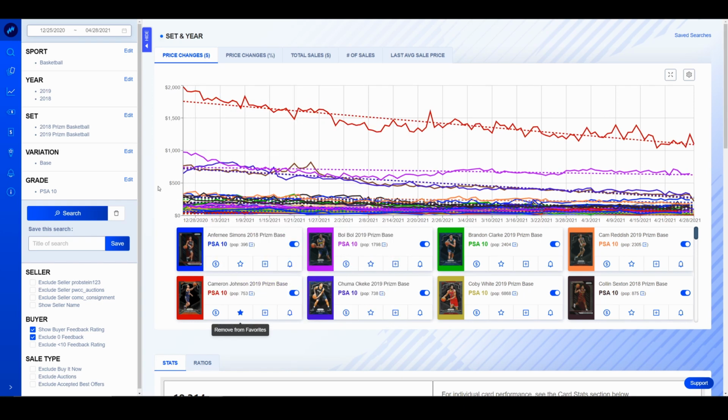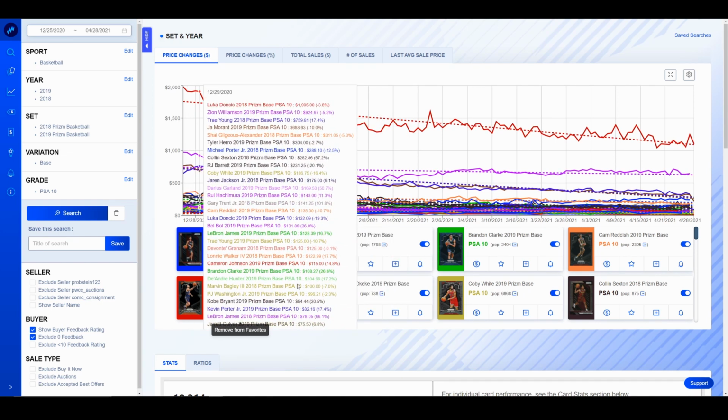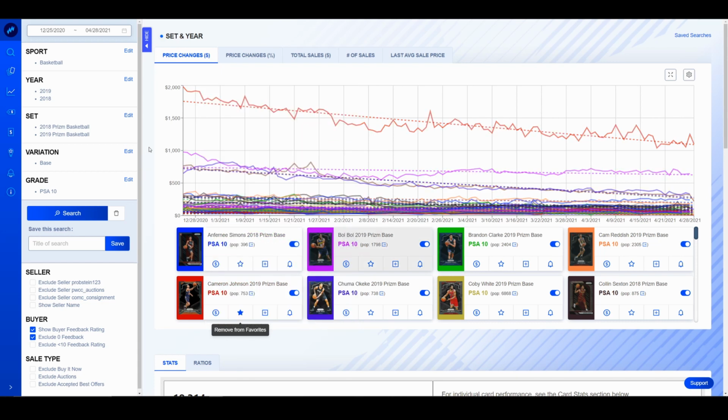I would be very curious, and maybe I'll do this, I don't have a video planned for Friday yet. Maybe I'll redo this, but I will do it with Select. Because I bet you there's a lot more green on the chart than red with Select. But I think we kind of know that already. I don't really need to make a video on that. We all kind of know Select has gone up this year.